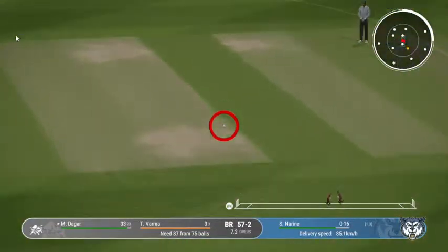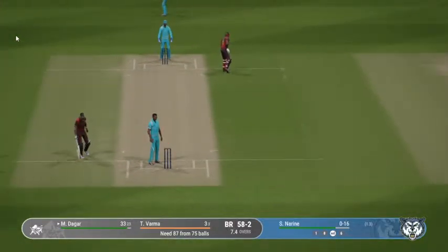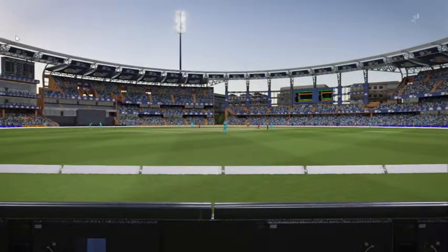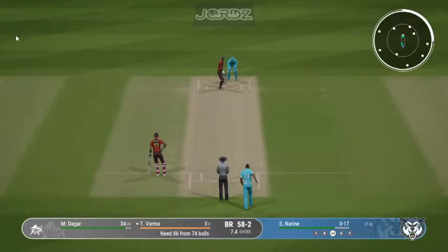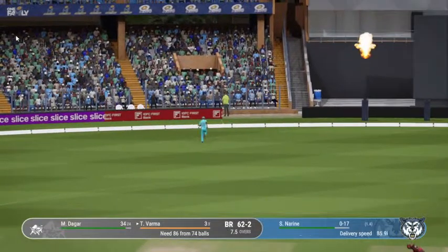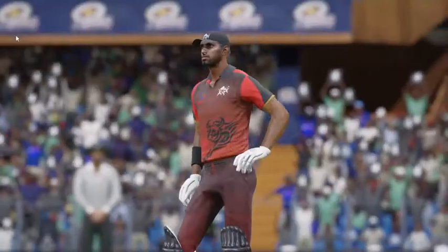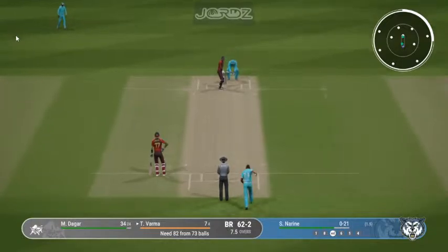Got on the inside and played that wonderfully. Fielder needs to work hard to stop that. Beautiful timing there off the front foot. It's racing away. The fielder out in the deep has some serious work to cut it off. You can't fault the bowling. Sometimes your opponent is just too good. Wonderful front foot shot, and there was no point chasing that. Might look to go big again here.